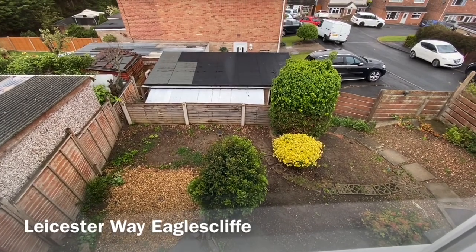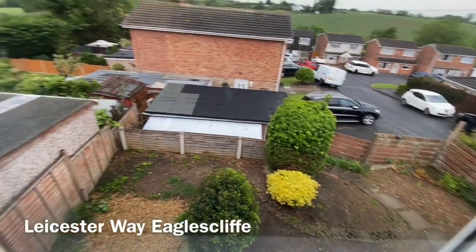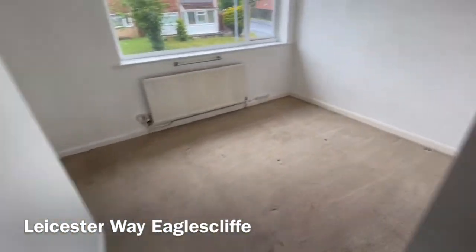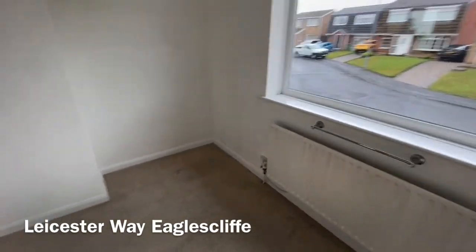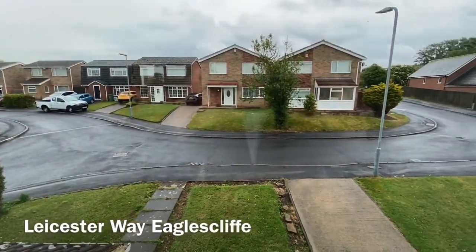View to the rear garden there. See the driveway and the garage. Come to the first bedroom, which is a double with a front facing aspect. Show you the street view.